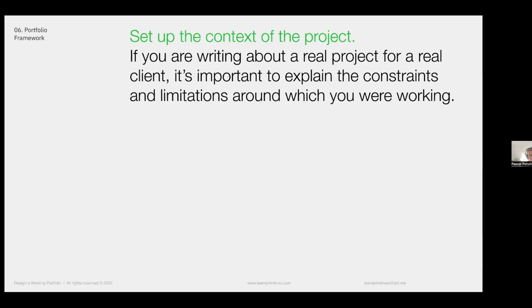In your presentation, set up the context. Is it a school project? What were the limitations of your project? Were you able to work on a team? Was there a big budget? That has to be explained. At the beginning, people want to see what the limitations were so that as they keep reading, they understand all of that. Don't wait until the end to present that aspect of it.